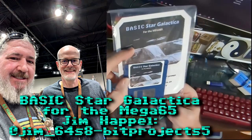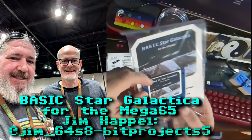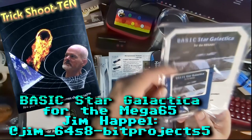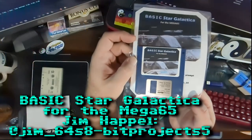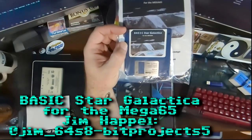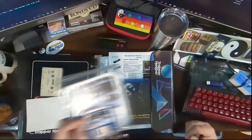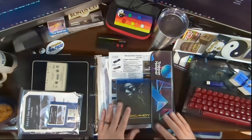And he gave me this Basic Star Galactica game for the Mega 65, which he wrote, and just popped the disc in, loaded up, and actually tried it out, and it's a pretty fun game. I actually want to describe it as something like Star Control, and it was done in Basic, and he showed me the listing and everything. He even did the sprites and everything with Basic listing data lines, right? So that's pretty cool. We're gonna have to check that out. We might just do a whole video on that.